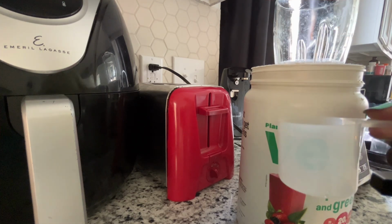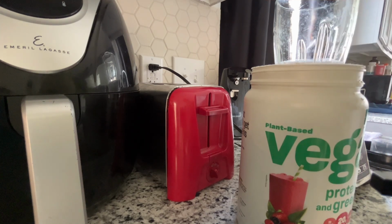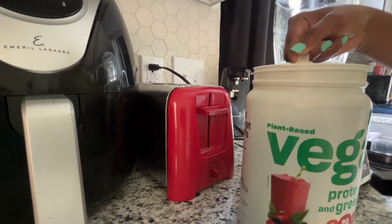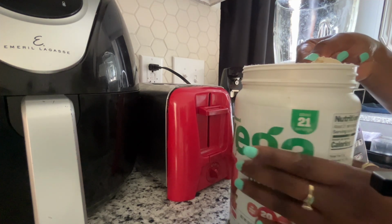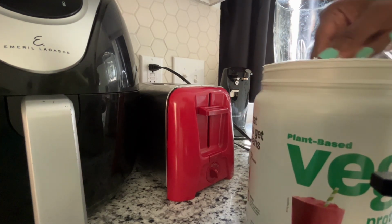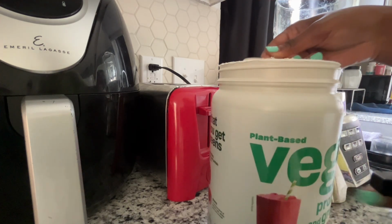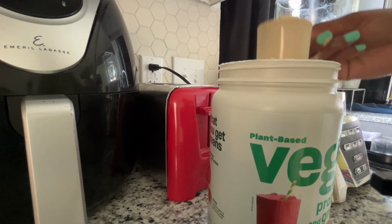So we're going to, and I wiped it down because it was full of powder and I didn't want it to get all over the counter. So we're gonna scoop 1 scoop as it mentioned. And this says 1 scoop. Let me see if it gave any directions. I don't see any directions on here. But anyway, it's probably per 8 ounce, but we're gonna do 16 ounces because it's 2 cups.